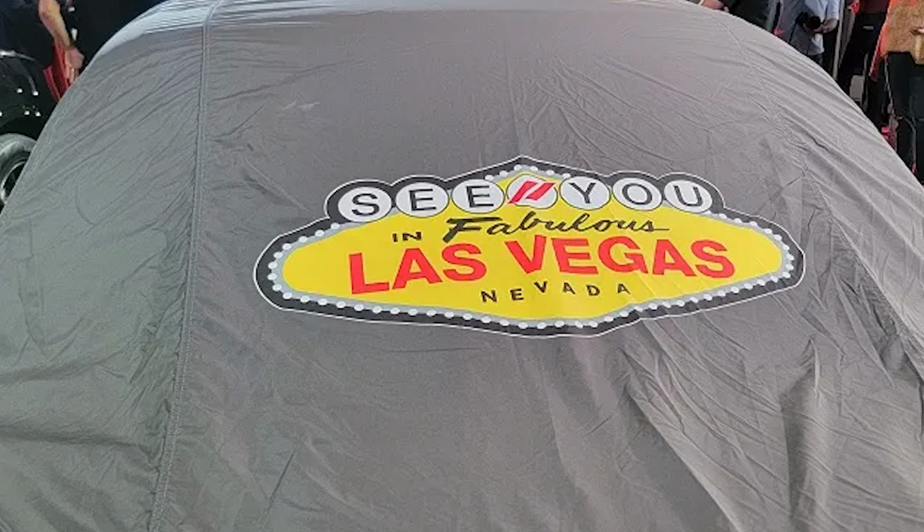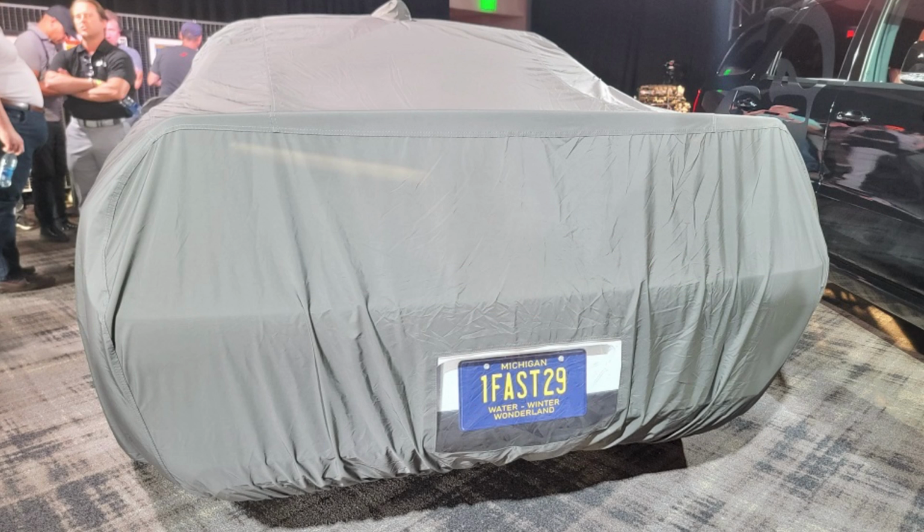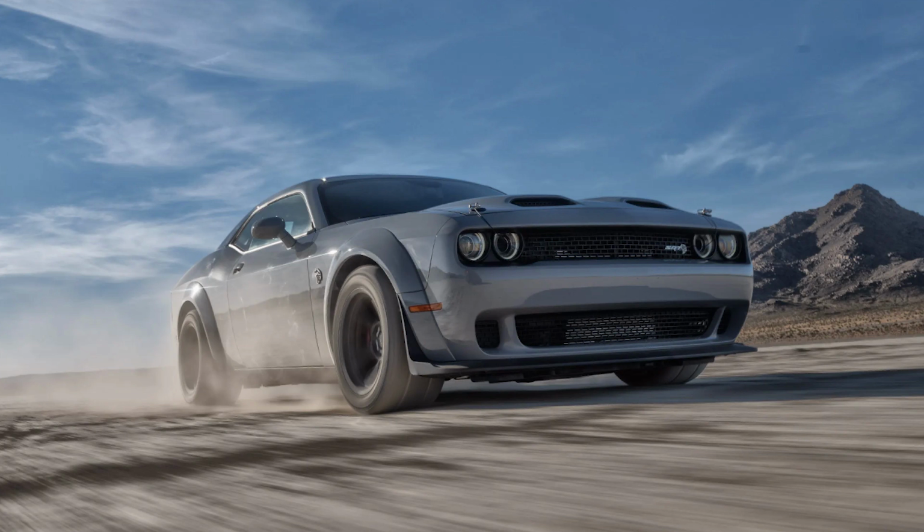There is also one final Challenger Hellcat that is yet to be revealed. It was supposed to come out at the recent 2022 SEMA show, but apparently the engine kept blowing up during the testing, so that's still TBD. So all in all, we're looking at 2,300 special edition Challengers, plus however many of the last one are made.